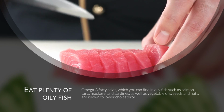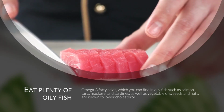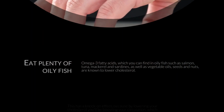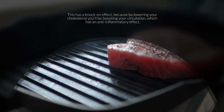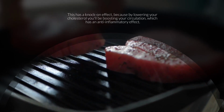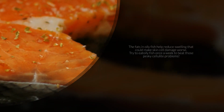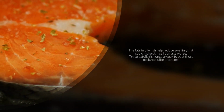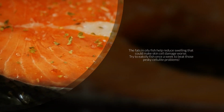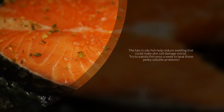such as salmon, tuna, mackerel, and sardines, as well as vegetable oils, seeds, and nuts, are known to lower cholesterol. This has a knock-on effect because by lowering your cholesterol, you'll be boosting your circulation, which has an anti-inflammatory effect. The fats in oily fish help reduce swelling that could make skin cell damage worse. Try to eat oily fish once a week to beat those pesky cellulite problems.